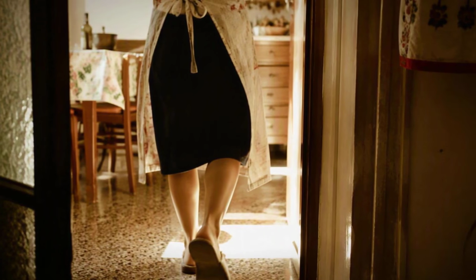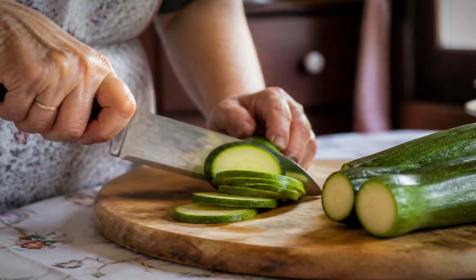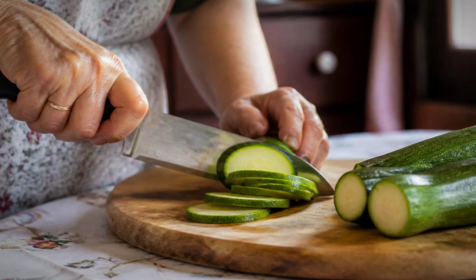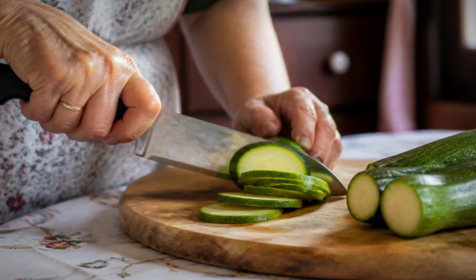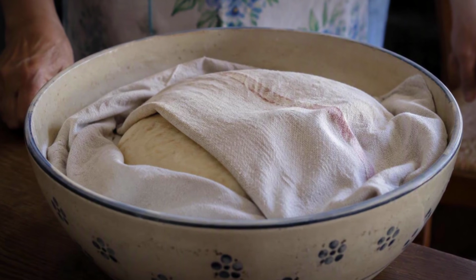The afternoon doesn't slow down the way you'd expect after a meal that big. Within an hour of lunch ending, someone's already back in the kitchen prepping for dinner, because a meal built entirely from scratch for 15 people can't be rushed into existence at 6 in the evening.